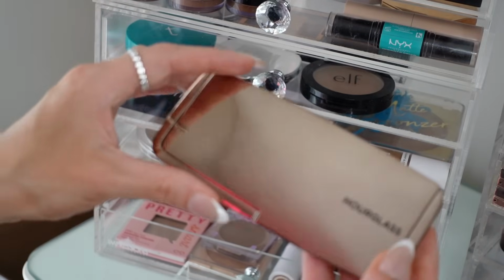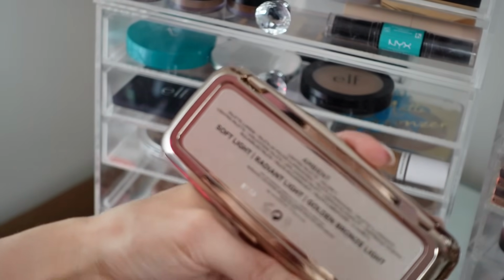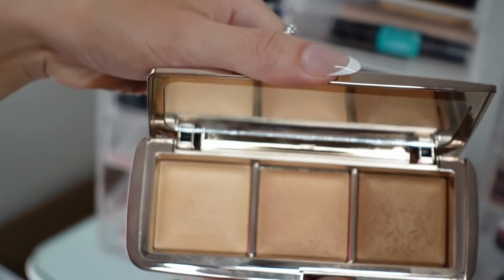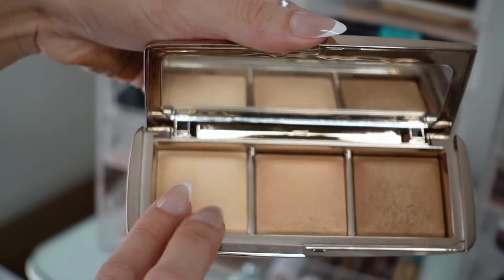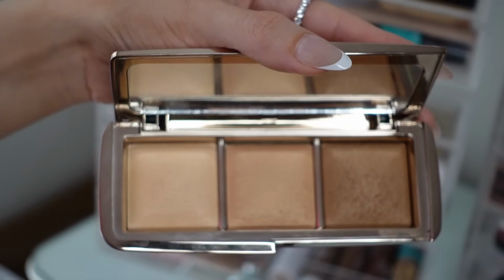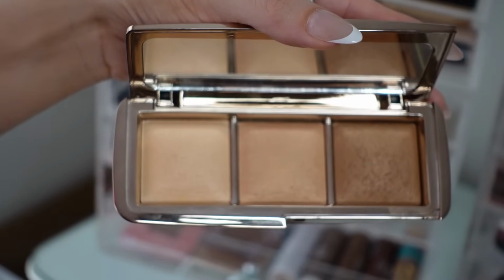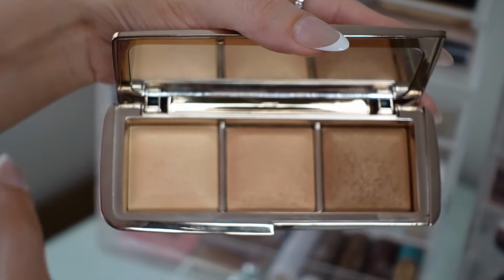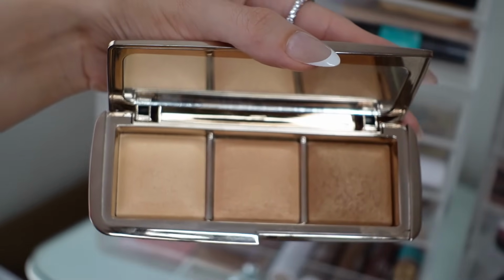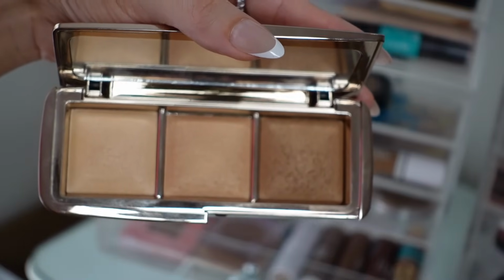And then we have this Hourglass palette. I love Hourglass lighting palettes. This is the Ambient Lighting Volume 2. We have Soft Light, Radiant Light, Golden Bronze Light. These are basically like finishing powder bronzer situations. With Hourglass, you're gonna get the most beautiful glow from within. Their powders are immaculate. Honestly, another good splurge-worthy product. This is a nice kind of finishing powder bronzer that you could apply over top once your makeup is all done, just to smooth out any lines, make everything look glowy, but in the most natural way.